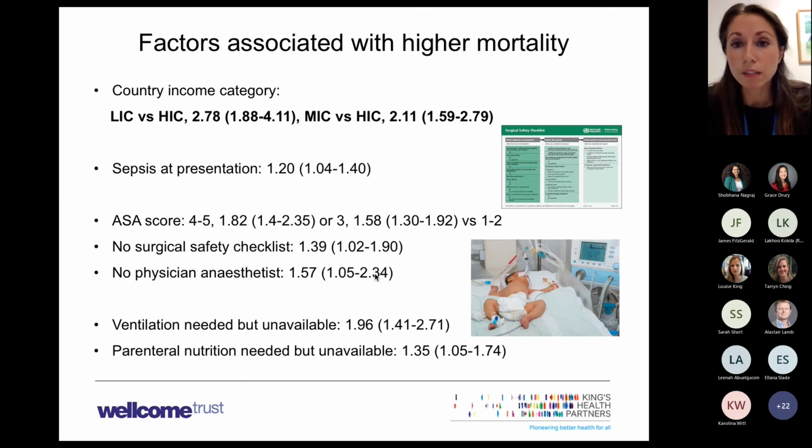So what factors are associated with a higher mortality? Well, country income status, having a low or middle income country status, were the factors associated with the highest risk of mortality. And when we look at clinical factors, sepsis at presentation was associated with higher mortality, as was having a higher ASA score at the time of primary intervention, so being sicker at the time of surgery, not having a surgical safety checklist used or a physician anaesthetist present at the time of surgery, and in the perioperative period, not having ventilation and parenteral nutrition available when needed.